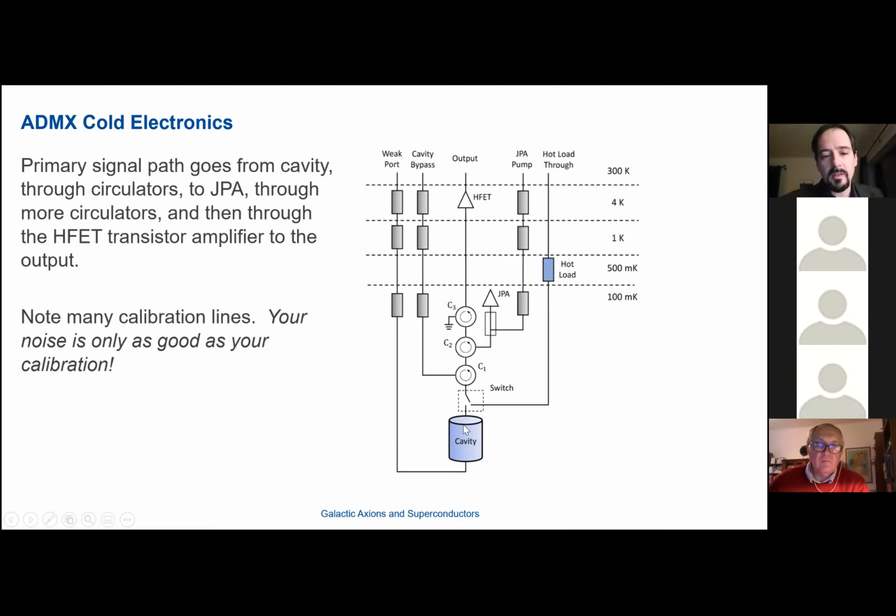All right, so this diagram looks kind of complicated, but in the end, if you're looking for an axion, all you want to see is axion depositing power in this cavity, coming up. Your switch, of course, has to be in the right direction, going up to these circulators, being amplified in the JPA, and coming out of this output line there. So a direct path out of the cavity, amplified once by a hopefully quantum limited amplifier, then followed up by a traditional cryogenic low noise amplifier. And then after that, it's making power spectrums and looking for bumps.